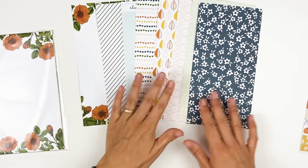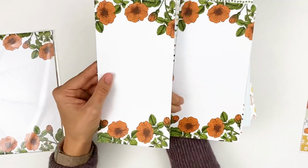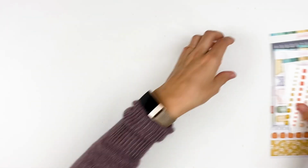You get 2, 4, 6, 8 of those, again, double-sided. So if you really, really love that paper, you've got 2 of it. So don't worry. And again, the 6x8s are exactly the same. They're just sized to 6x8. So there is that. Now let's look at the embellishment pieces.